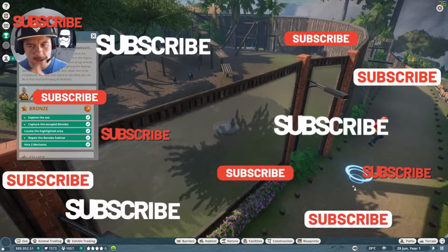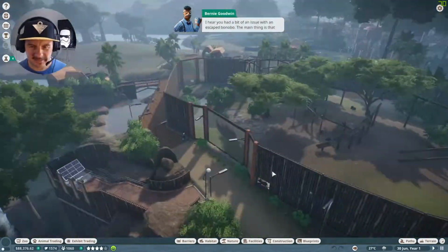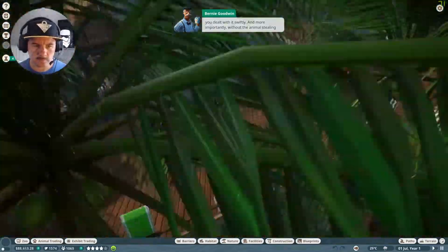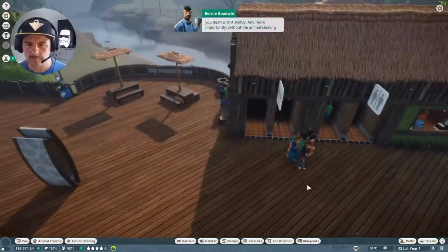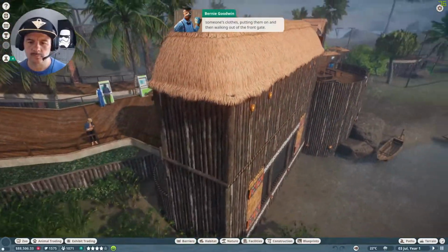Okay, next scenario is unlocked. I hear you had a bit of an issue with an escaped bonobo. The main thing is that you dealt with it swiftly. And more importantly, without the animal stealing someone's clothes, putting them on, and then walking out of the front gate.